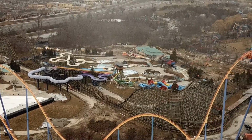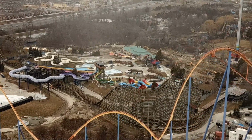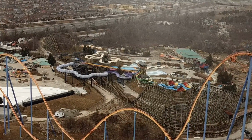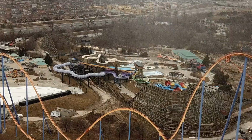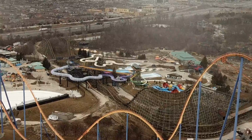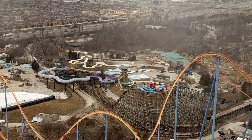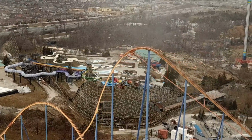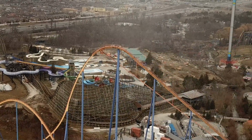So if you look really closely, you can see right there the first airtime hill out of the drop on Minebuster. A crane was arriving, a small crane, and you'll see shortly a car pulling up, a truck, and I can't tell if they're loading things onto Minebuster or if they're loading things off of Minebuster. The only thing I can confirm is every day more wood is appearing on the side, what looks like wood, is being stored along the side of Minebuster on that same pathway.